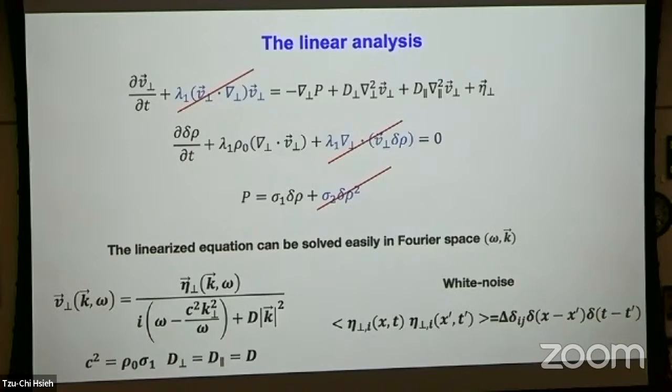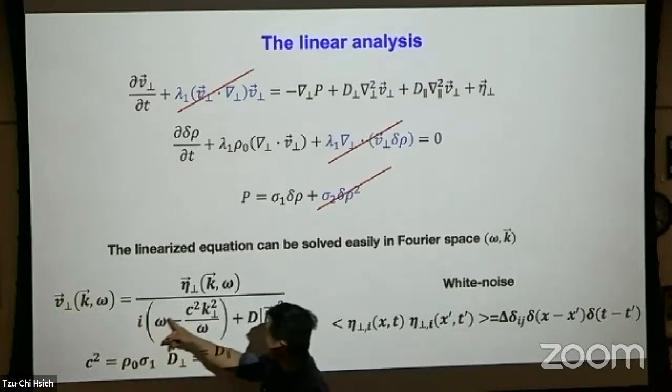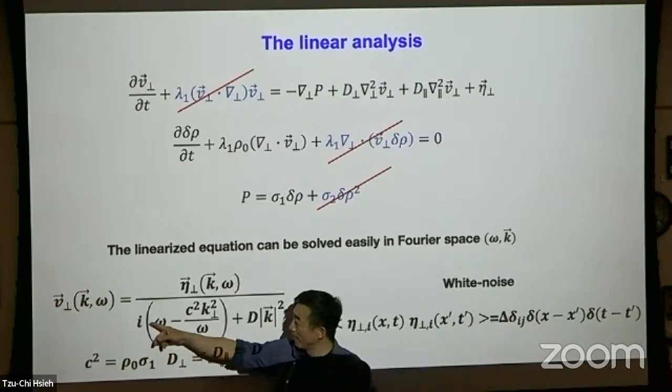You can solve it. Remember, this perturbation is spatiotemporally varying, so you have to do a little bit harder work. You have to go to Fourier space. But in Fourier space, it's still a linear equation with 2 variables. V perp, in the 2-dimensional space, is actually only one direction, the perpendicular direction. So v perp is a scalar. Delta rho is also a scalar. And you can solve it. Now I don't need to have this vector here.